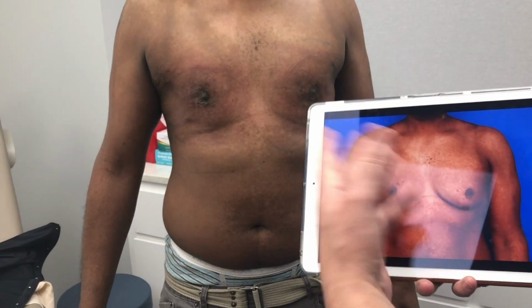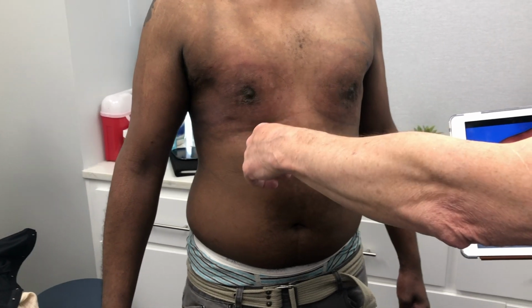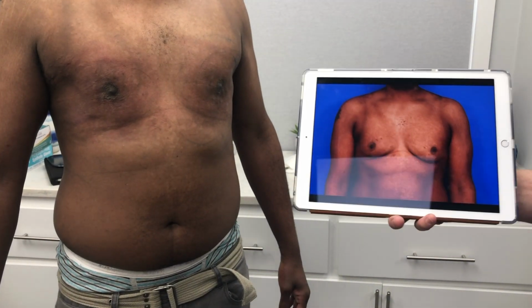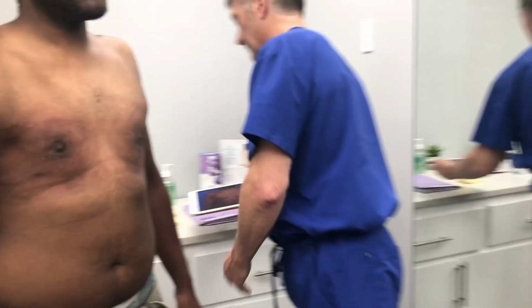And we didn't need to have any periareolar incisions, which basically is a pizza pie around the areola, or even scars across his chest, which some surgeons may have recommended just based on seeing what they see here. But the capacity of the skin to retract is really phenomenal.